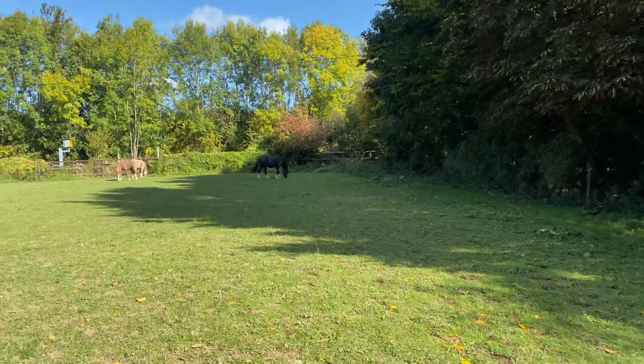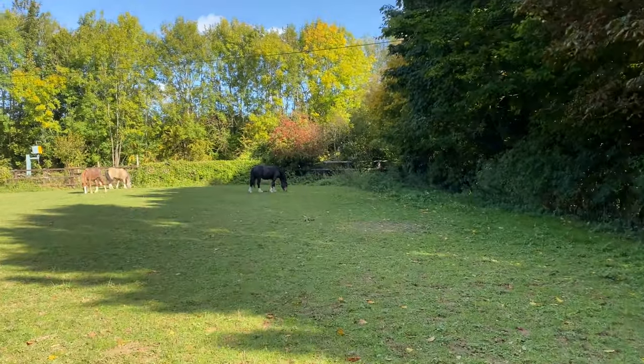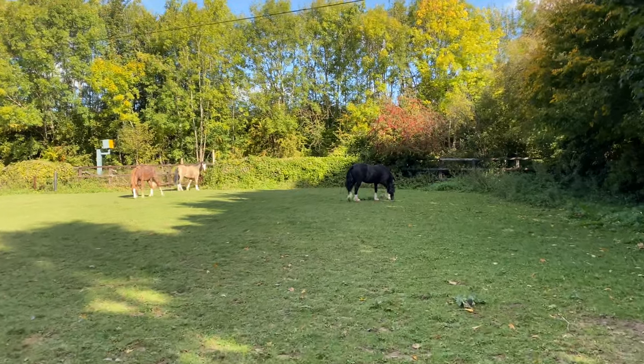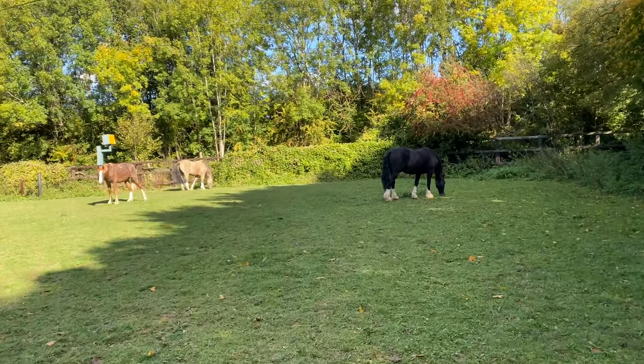Now the mucking out is all done. I'm just gonna go and grab Gambler in now so we can clip him. So usually Champ comes in first. So let's see if we can get away with bringing Gambler in without Champ.